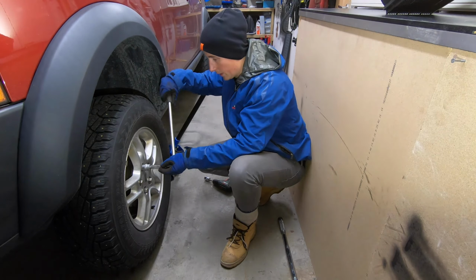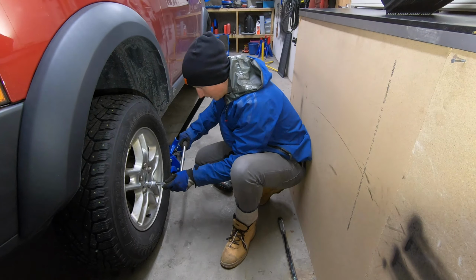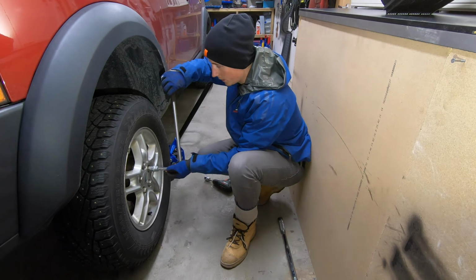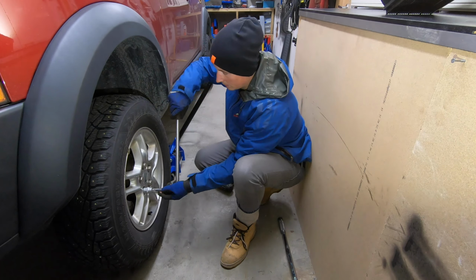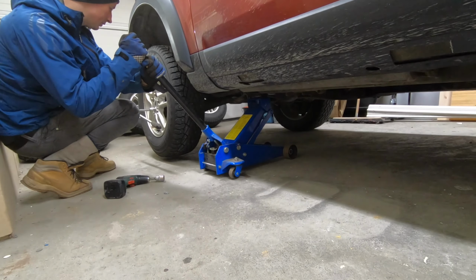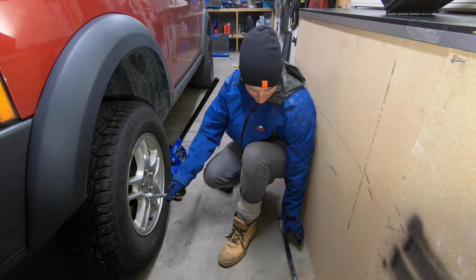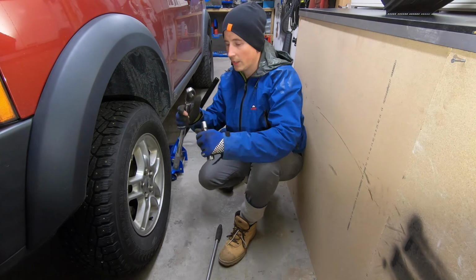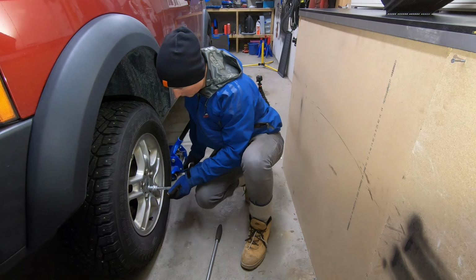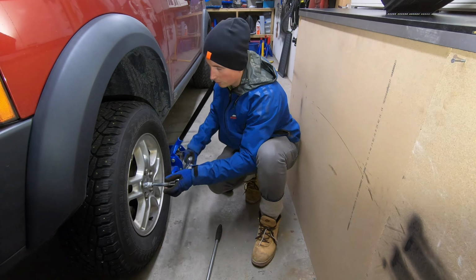Just set it, and then you cross tighten just enough. Set it down, then use the torque wrench. Be sure to use the same grip every time to get the same amount of torque.